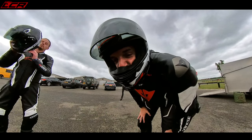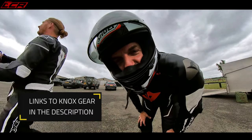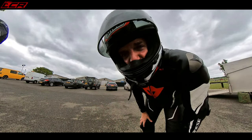Session three. We could have some rain coming, so we're going to make the most of it. Roll the intro. Before the rain comes, so one more little session. Hopefully it may stay dry, but we're going to make the most of it, so get out for the start of this one.